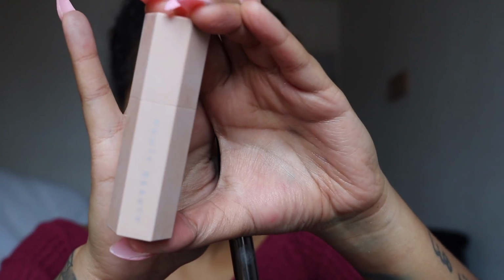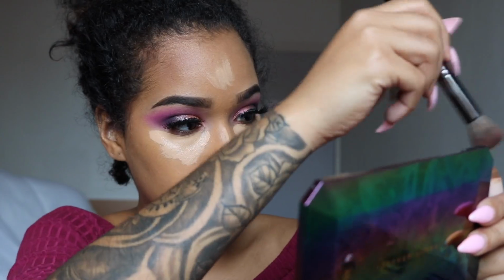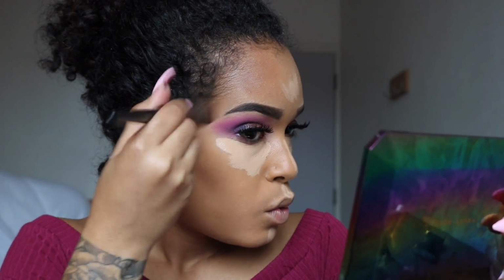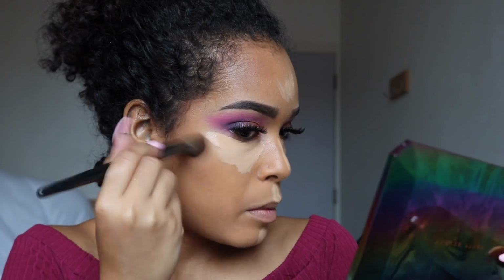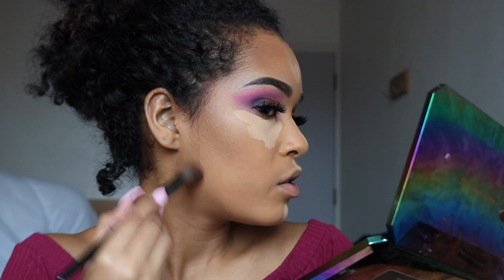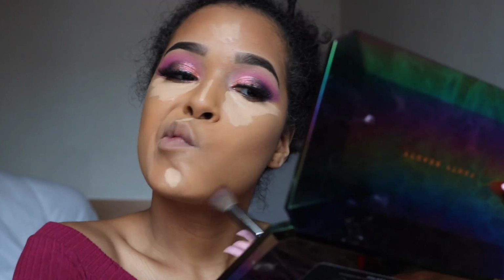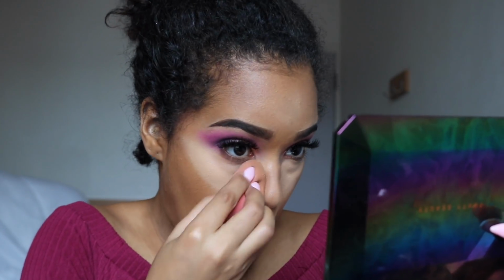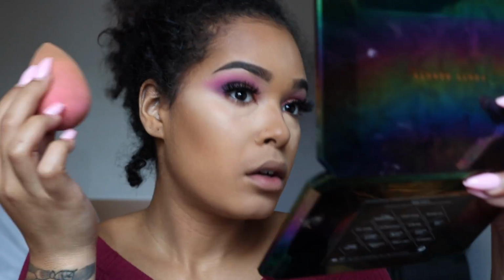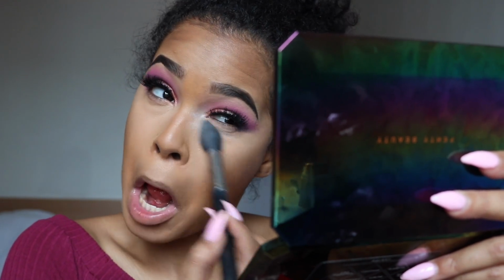And I'm using the contour stick in the shade Truffle, also from the Fenty Beauty collection. If you want to see a review on the face products and stuff that came out before the holiday collection, I also have a video. And just quickly explaining, for this contour stick, I felt like it was a bit dry, and I sort of like the lightweight texture, so I actually like to apply it on this Morphe E7 brush, I believe, and I apply it that way instead of directly onto my skin.